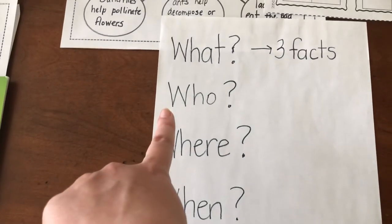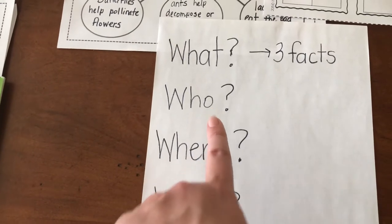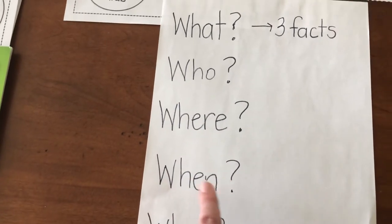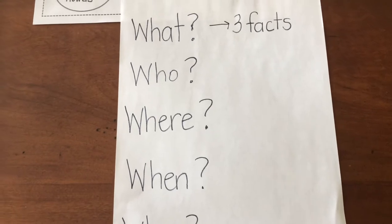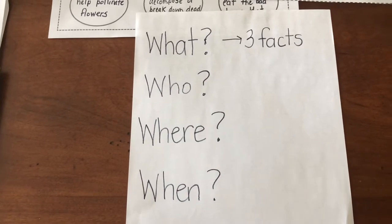The next W, who? Who was my book mostly about? Where? Where did my book happen? When? When did it happen? And then why? Why did the author write this book? What was the author trying to teach us? So those are very important W questions that you can ask yourself every time you read a book. And it can be a fiction book or a nonfiction book.